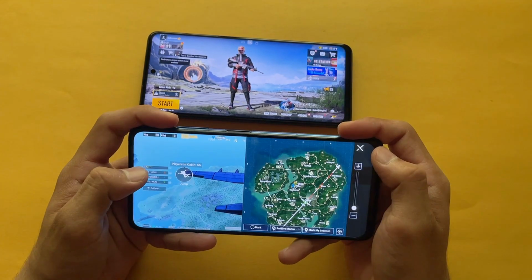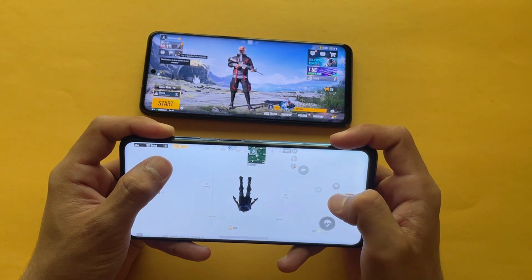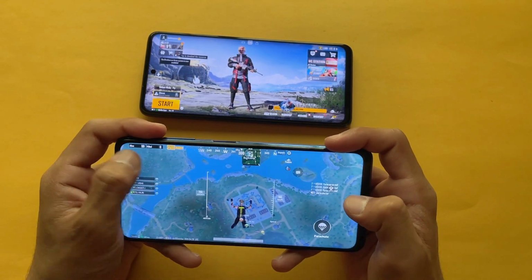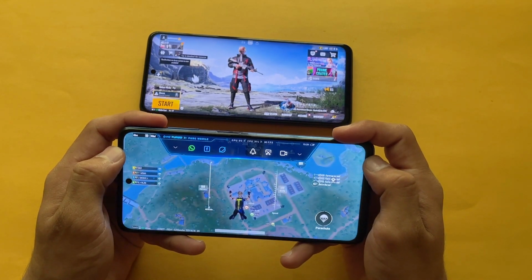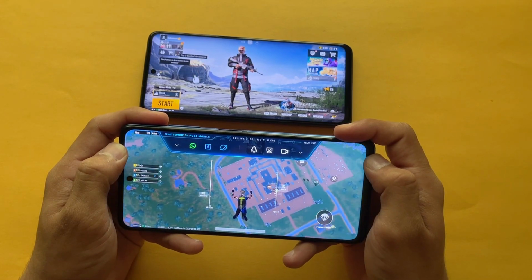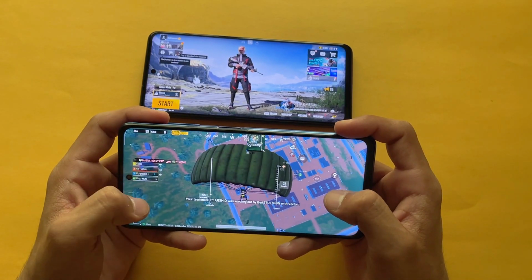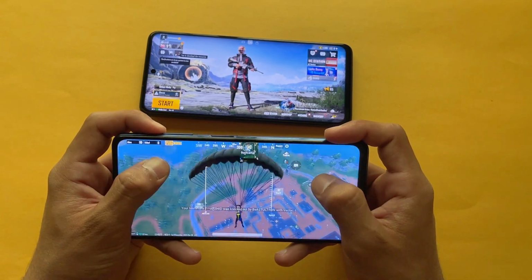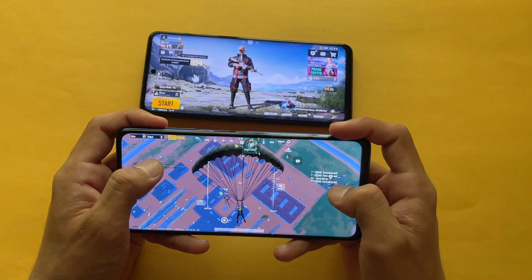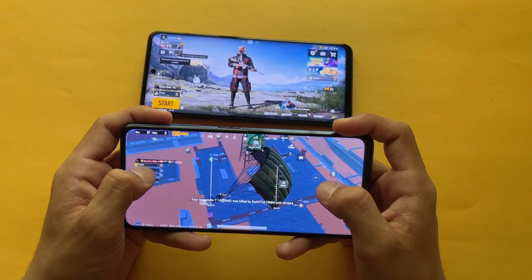So now let's go to the boot camp. And guys, now we are in the boot camp. So now let's see the FPS. Again, it is not 100% all the time, but you get a better idea regarding the performance. 60 FPS right now, and 57 minimum, 55 minimum, and again 60. So you can see that it is not really bad. But I definitely recommend the Poco X3 Pro over the Poco X3. You can see the huge difference in the gameplay.